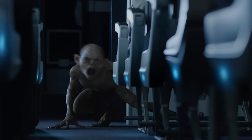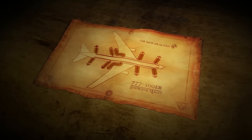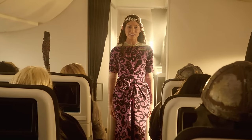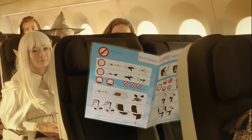Should you need a light in darkness to help you find your way, the escape path lighting will lead you to an exit. If ever there were a need to evacuate, support fellow passengers who might require help. Your noble crew are now pointing out the exits. You would be wise to note your nearest exit could be behind you, so cast your eyes about and count the number of rows to your nearest exit. You'll find more information on the safety card in your seat pocket.